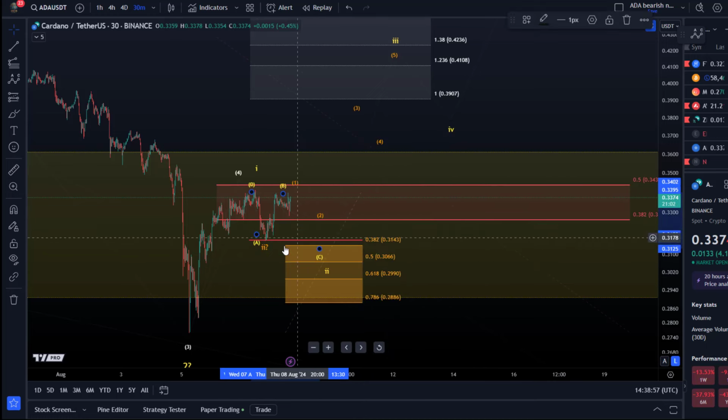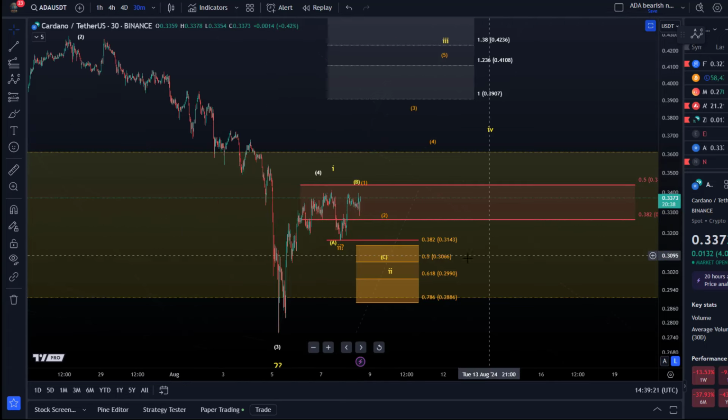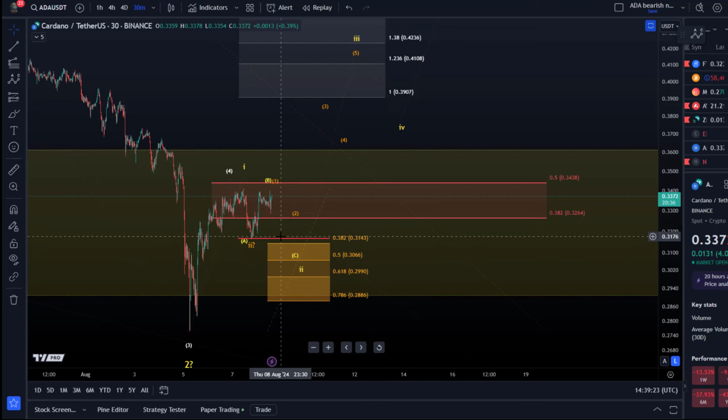What I don't like about it is that the move down looks more like a 5-wave move. This move up as well, so it's not entirely clear. Let's say micro price action is quite ambiguous at the moment. And therefore, if you want to trade it, just note that it's ambiguous price action. I think the Bitcoin chart is much clearer, but if you want to trade it, there are very clear invalidation points. And the first one is obviously down here at 31.5, 31.6 cents.